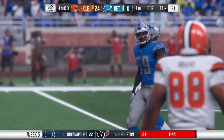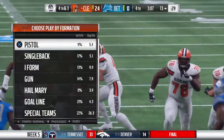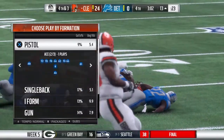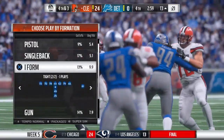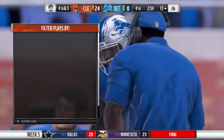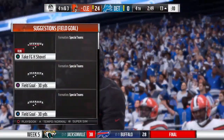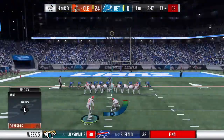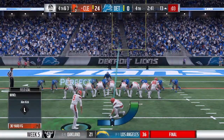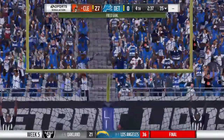Well, that last run makes this a 100-yard night. I've loved the way he's hit the holes. He's been quick, he's been decisive, and he's been a whole lot of fun to watch. Zane Gonzalez now to try the Browns field goal. Play clock winding down. And Gonzalez puts this one through.